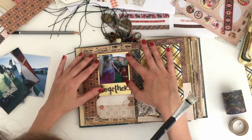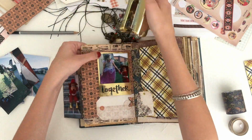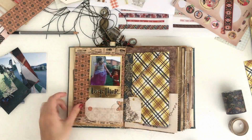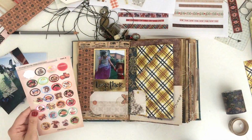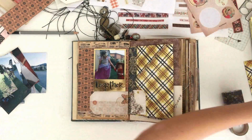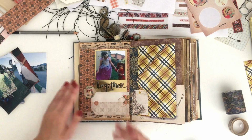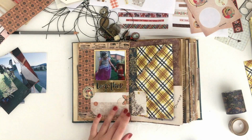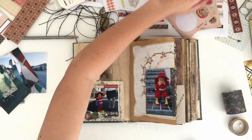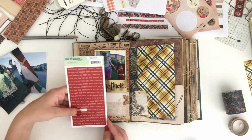I usually add a couple of staples to reinforce things if I feel like they're not going to stay forever, and the top of that little gold frame was really tedious to glue, so I just stapled it straight down. And then I think I added a little owl sticker on the page to decorate it. And I added another one of those cute little red tiny word stickers, which had some sweet phrases that just worked really well with these pictures.